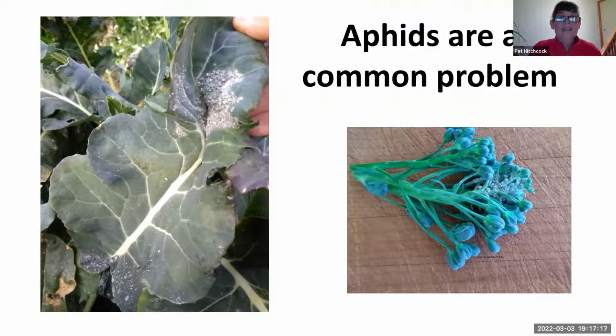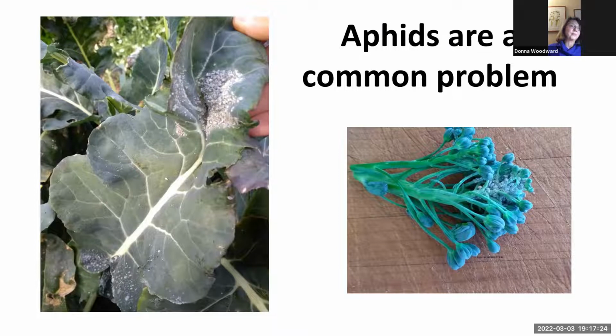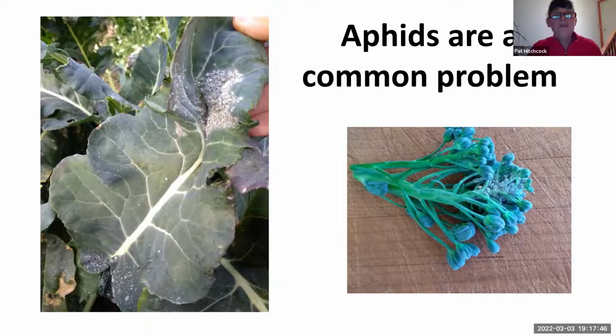Aphids. I don't know of any gardener in Napa County who's never seen an aphid, but in case you haven't, this is aphids on a broccoli leaf and on a broccoli stem. We recommend that you use a stream of water to hose aphids off. If the colony, as we call it, gets to be too overwhelming, then remove the whole thing and dispose of it in your yard waste. The aphids are a problem if you don't pay attention to them, but if you hose them down regularly, you should be able to get a successful crop.